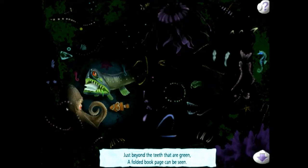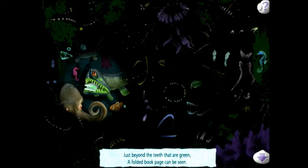Just beyond the teeth that are green, a folded book page can be seen.